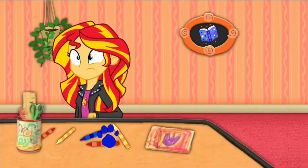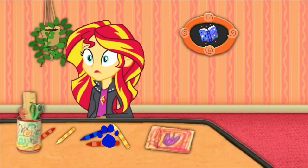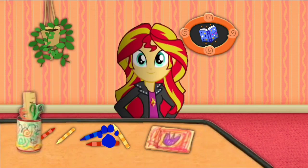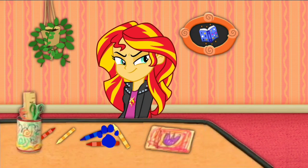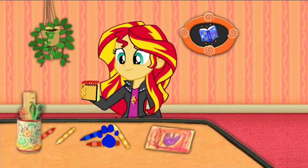A clue! Oh no, you ran out of glue? No, it's a clue! Oh, you see a clue. Right there, on these crayons. You know what we need? Our handy dandy notebook! Right, our notebook. So, our second clue is crayons.